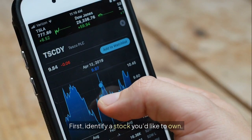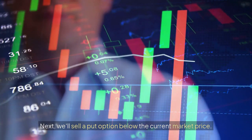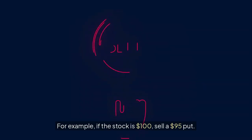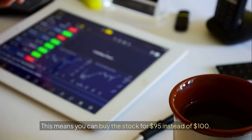First, identify a stock you'd like to own. This stock should be a good long-term investment. Next, we'll sell a put option below the current market price. For example, if the stock is $100, sell a $95 put. This means you can buy the stock for $95 instead of $100.